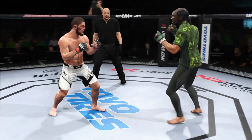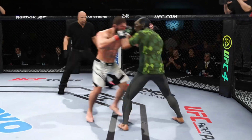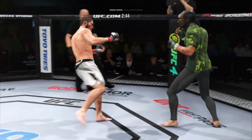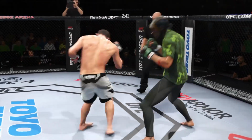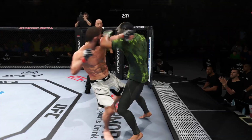You got to check these low leg kicks. Single collar tie now. His opponent's got him in the clinch. He needs to break away and get back to his range because he's taking punch after punch from his clinch position. Hard shots landing on both sides here.